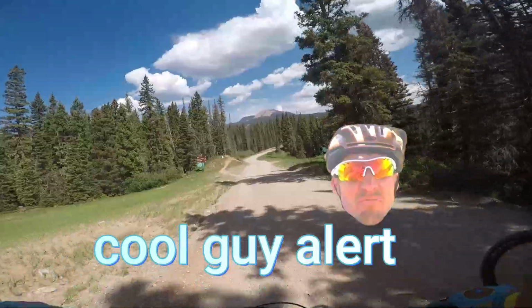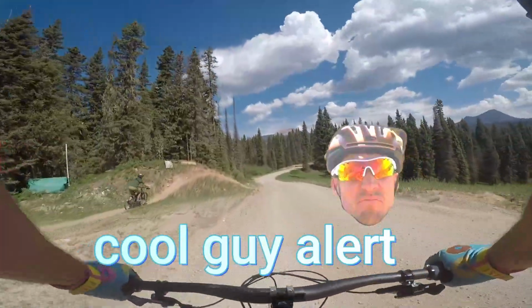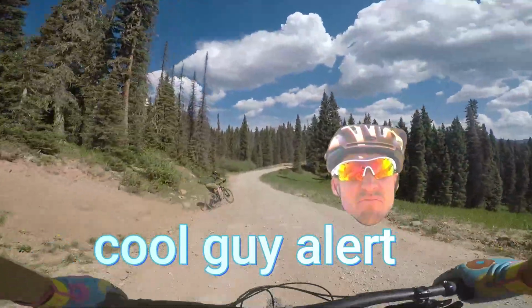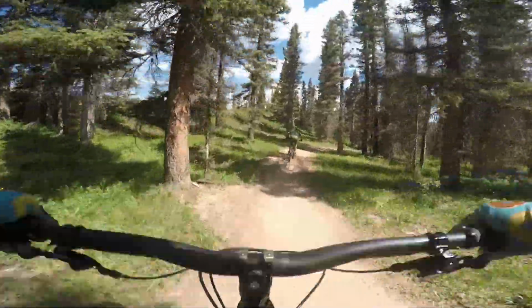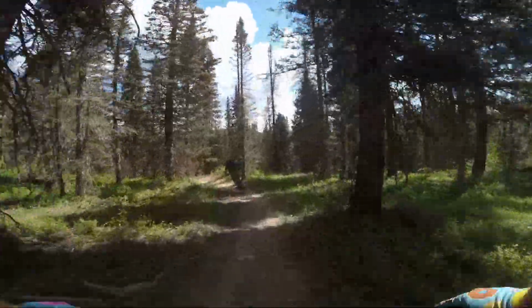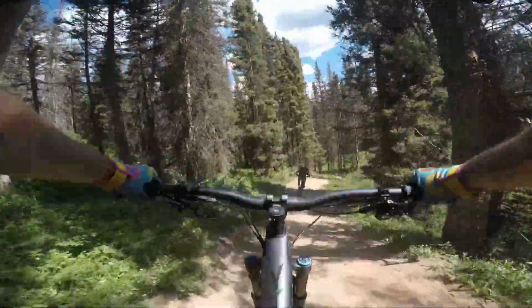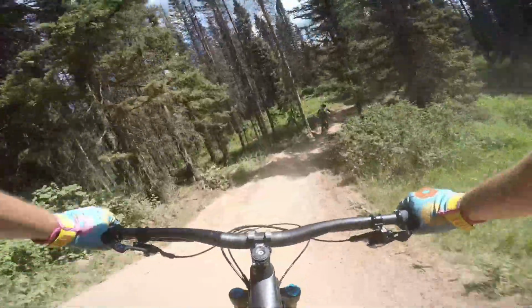Oh yeah, it's steep. It feels so good. And just planted. I'm not used to the bike yet, but it's doing better than I am, if that makes any sense.